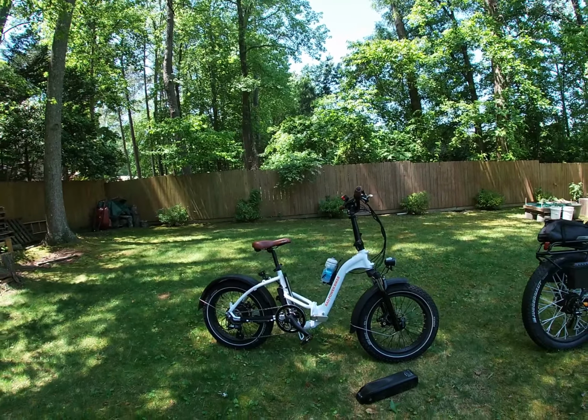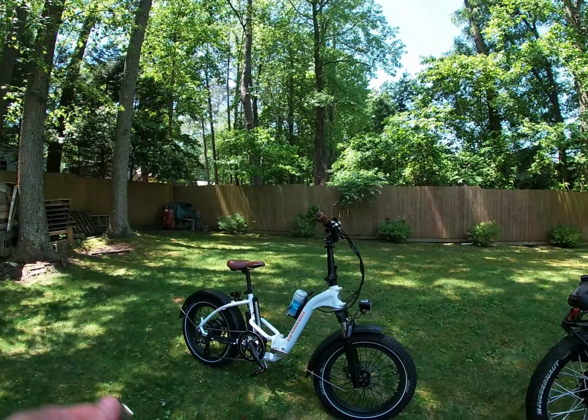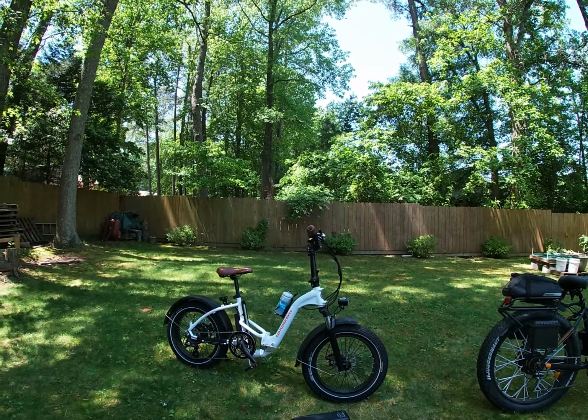So overall, I'm happy with the purchase. These are just minor gripes I have about it. It's just a little bit awkward on the handlebar positioning at the moment till we get used to it, but I'm glad I got it. She likes it. I do like it.